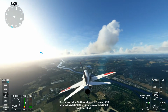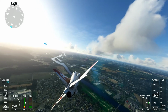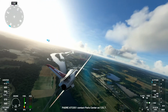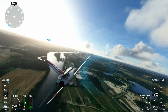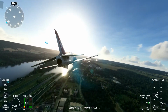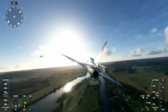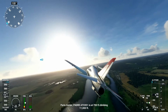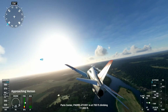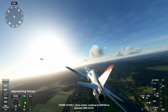Clear to LeHavre, Padre Alpha Tango Charlie 051. Padre Alpha Tango Charlie 051, contact Terrace Center on 125.7. It's Port Moore. Going to 125.7, Padre Alpha Tango Charlie 051. Terrace Center, Padre Alpha Tango Charlie 051 is at 700 feet, climbing 11,000 feet. Padre Alpha Tango Charlie 051, Terrace Center, continue to MOPA as planned.